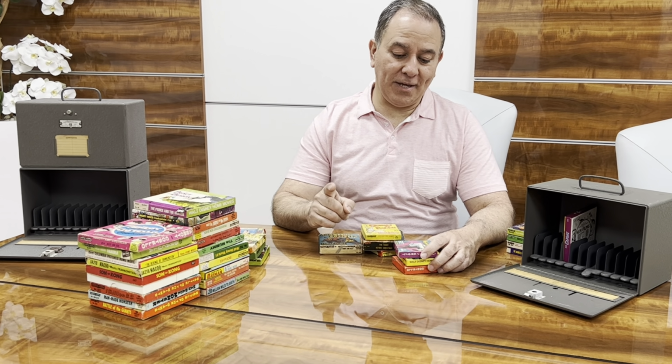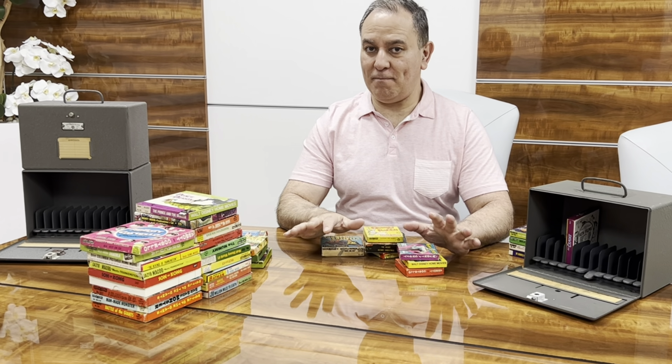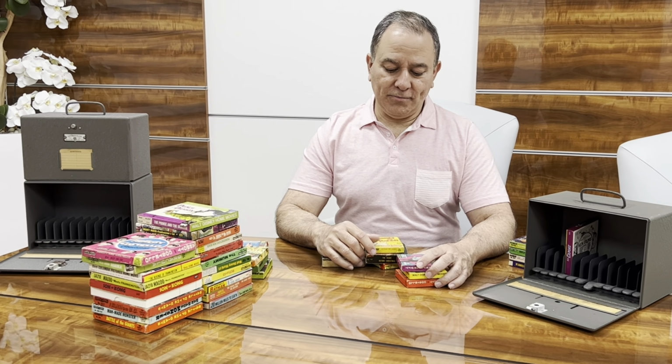Here I am again with another marvelous collection. If you stay to the end, I'll show you which of these two are worth a buck. Now, the way it works is like this.